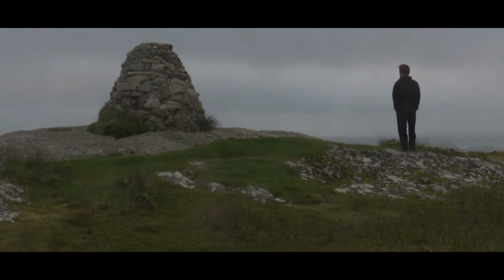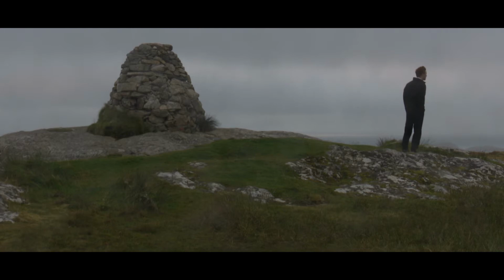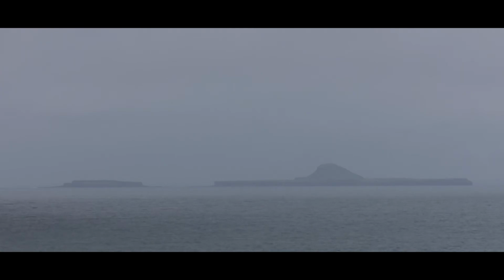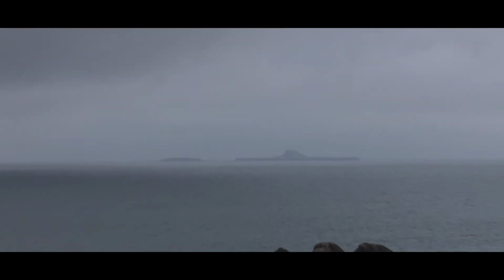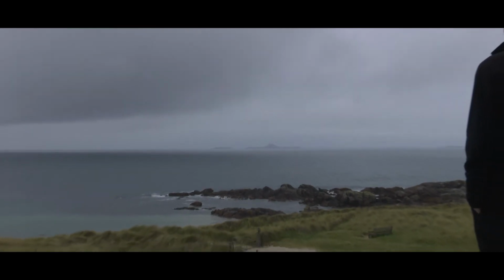The peak of Dùn Ì offers a panoramic view of the island's distinct landscape, and also offers the perfect view of the surrounding islands, even in, shall we say, bracing conditions. These include Staffa, and my personal favourite, the Dutchman's Cap, named because of the island's shape, bearing a peculiar similarity to its namesake. To get a clearer view, let's head to the beaches of the North End.